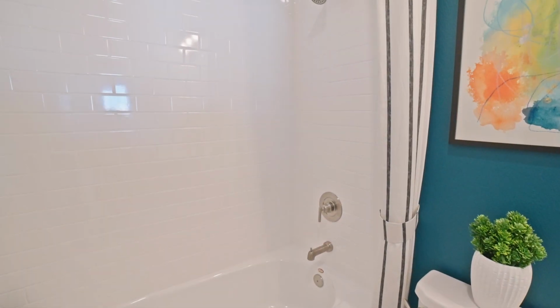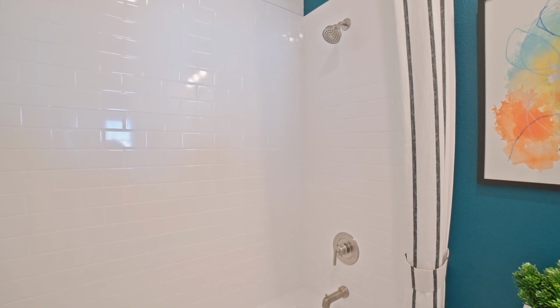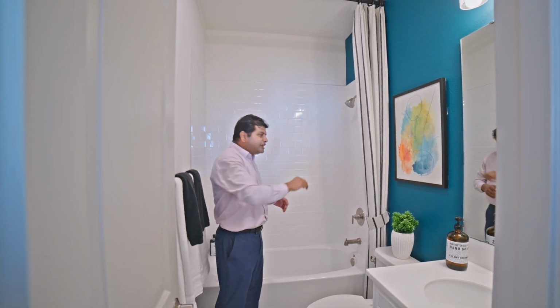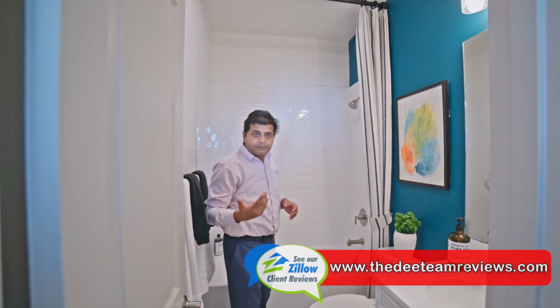So in the shower tub combination, you have the white subway tiles. If you have something like this, try to get something in the middle that pops out. I've seen white sometimes be too plain, but if you get that little thing right there, which is not a huge design expense, it really pops that room out.